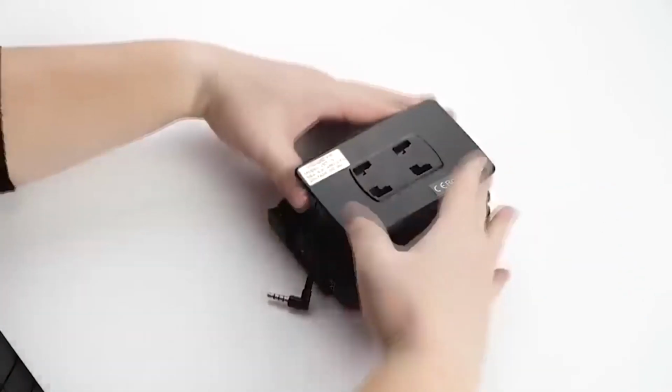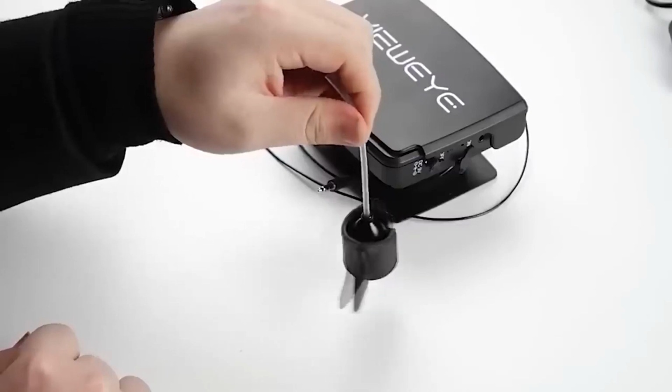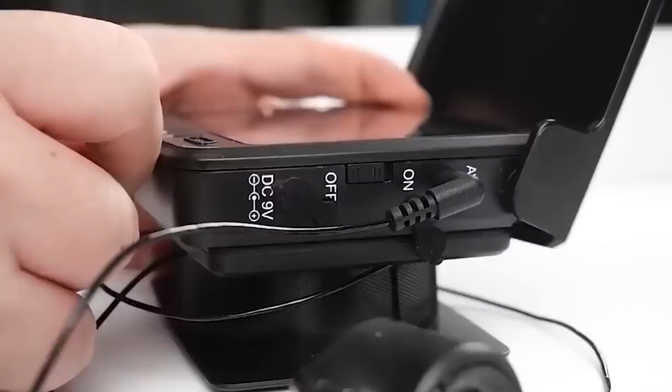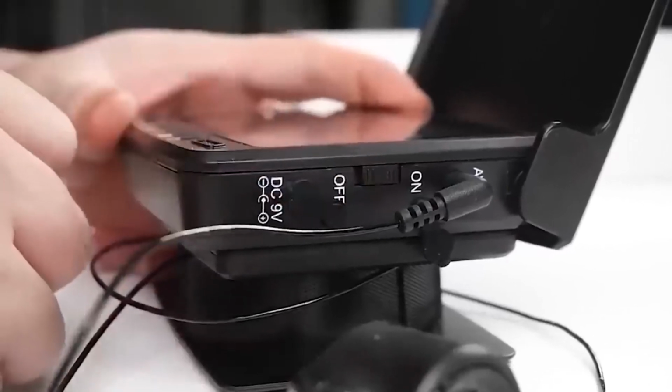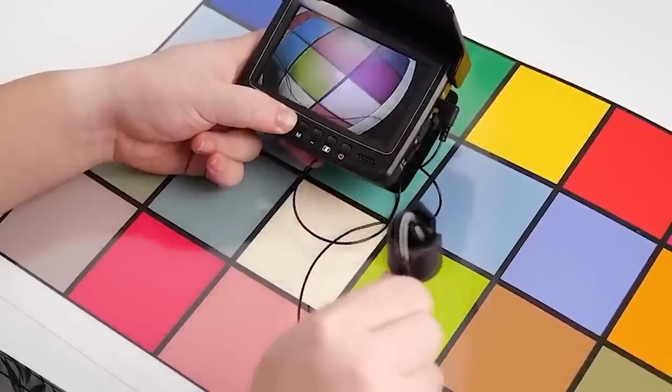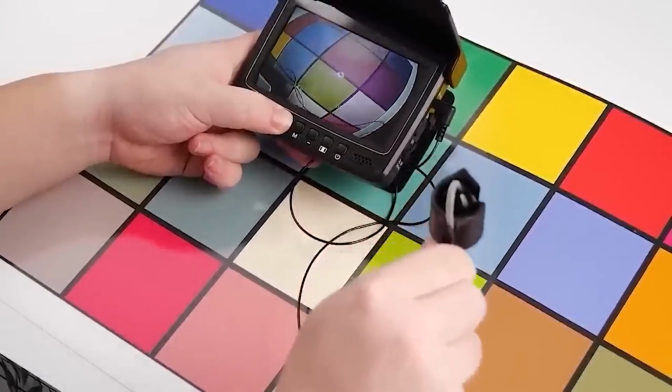Camera for underwater fishing is equipped with a 4.3 inch monitor. Detection range up to 30 meters, provided that the water is clean enough. Viewing angle is a small 120 degrees. But this is compensated by rotating the camera. Device works about 6 hours without recharging.